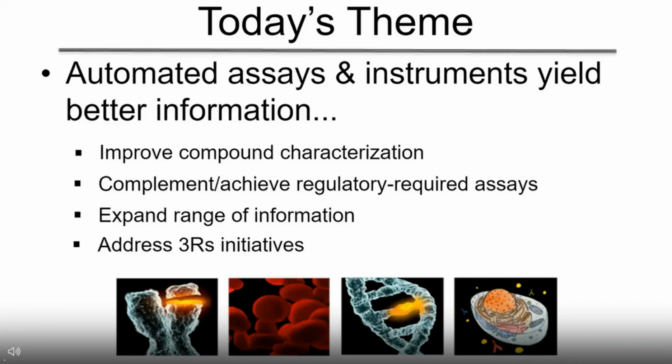The broad theme for today is that automated assays and instruments are going to yield better information for you in your studies. This can come out as improved compound characterization. They can be a complement or they can achieve regulatory required assays. And I'll give you an example of that later. It can greatly expand the range of information or the type of data that you're going to be generating from your studies. And that can help you make decisions about what to move forward and what might be a hazard for you.